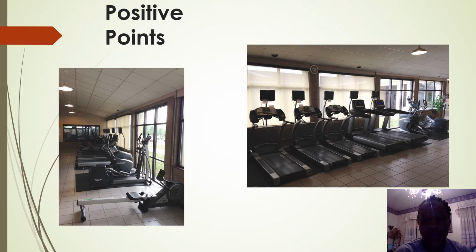So every other treadmill is only in use. But prior to COVID, of course, everyone can use the machines. Again, they call it the fitness center. But then you have the cardio area, then you have the weight area through the windows. Then we also have a fitness room, and that's where you do a lot of yoga and Zumba, or also core.